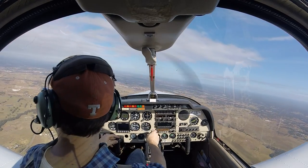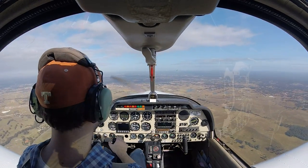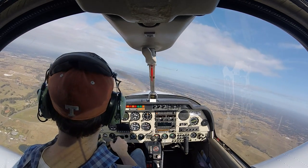There's no known traffic, no radar observed traffic. Squawk 7700, Mayday, India Sierra November, India Sierra November, India Sierra November, 1 POB, Bankstown training area, engine failure, forced landing.